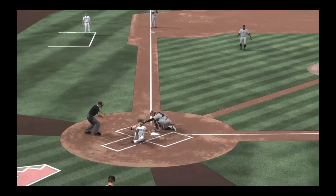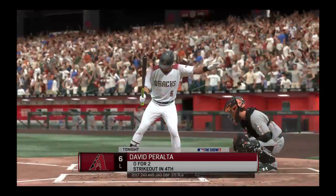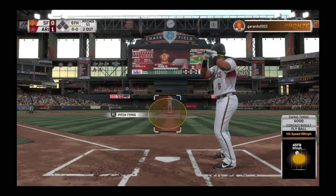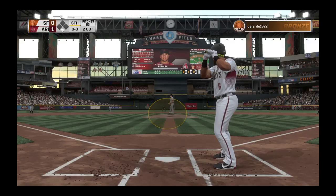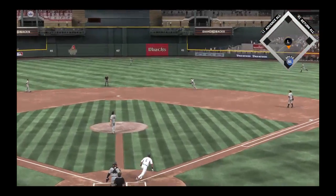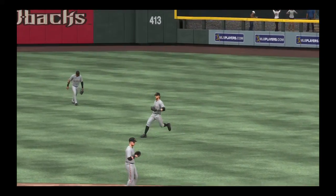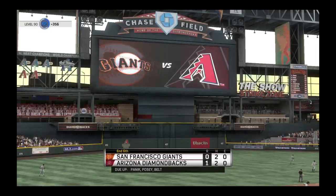Now the relay home. Tagged by Posey will be too late. Safe at home plate. Now batting, ready once again, David Peralta. It's been an 0 for 2 effort for him to this point. Now a flare out toward right center. Pence coming on. He's got it. A great running play, and that'll retire the side.